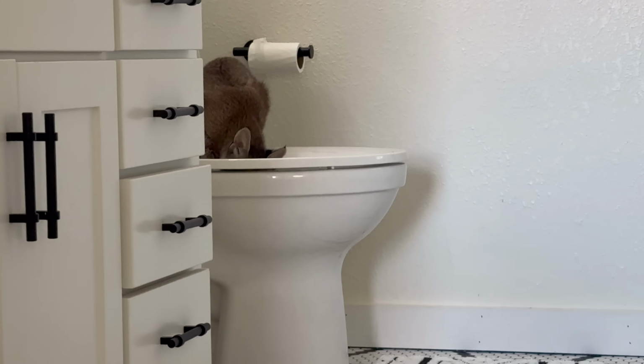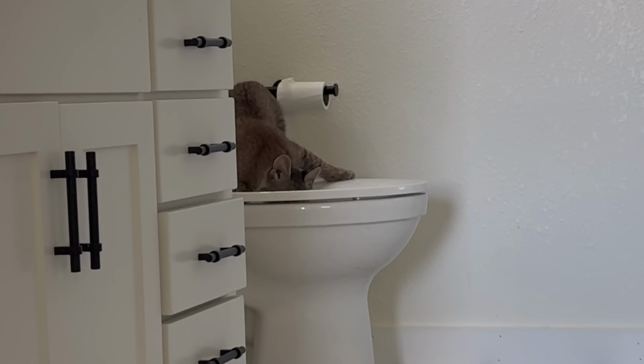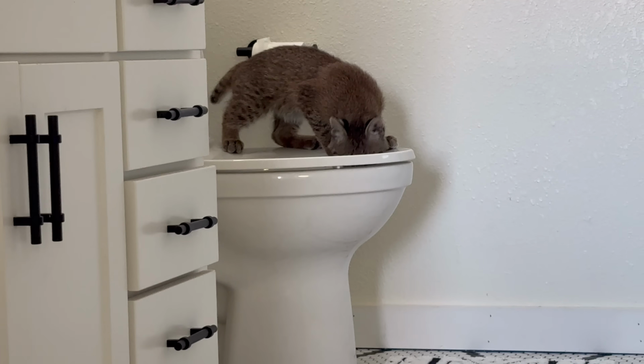Only this little fella likes to drink from my toilet. How gangster. She also can poop in there, you guys. It's pretty amazing.